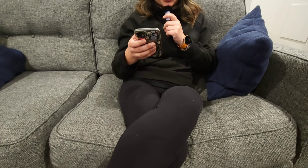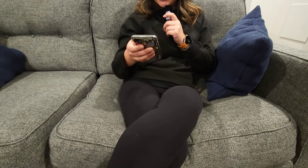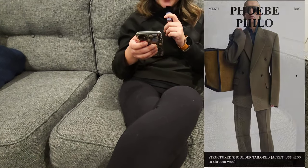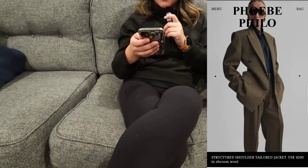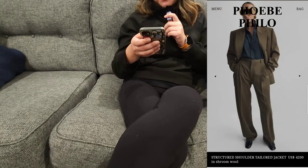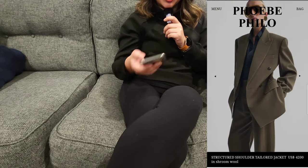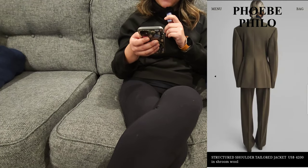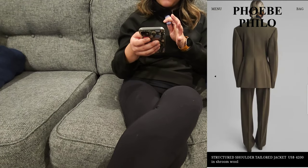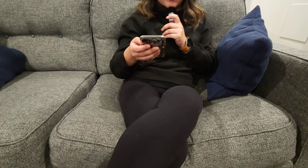Let's move on to the coats and the jackets. Here I've got the structured shoulder tailored jacket. It looks fine. Nothing crazy, right? I like the color. I think that's pretty unique, but it looks like someone ironed it very hardcore, and that's how the sleeves should look. But then on the back, it doesn't look like it fits. It doesn't look like it fit even the model herself. So imagine normal consumers like you and me. It probably fits even worse.